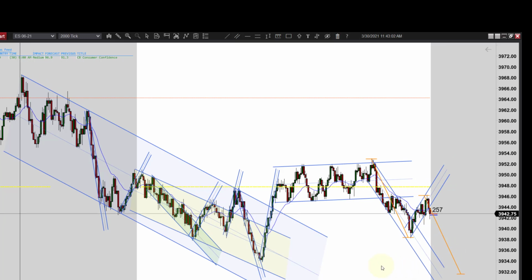Just have to see. We're still kind of right in that no man's land where we could still go higher here. We still haven't closed outside that trend line right there, and you see where they're trying to push it higher. But if we continue down from here, I'd look for a measured move and a new low.